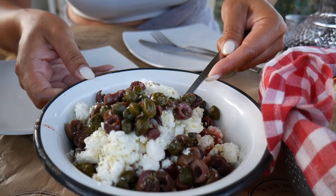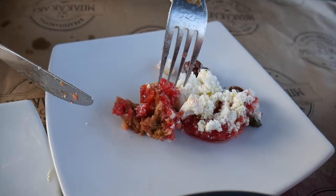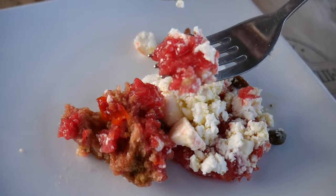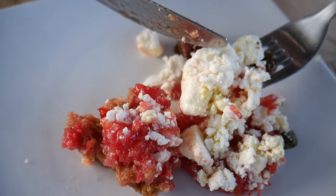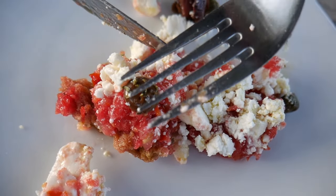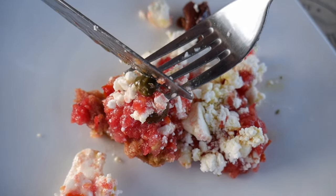This is a salad with tomato, oven bread, feta cheese, capers, and olives. Got the oven bread. They call this rusks here. And then this tomato that's like freshly grated tomato with possibly garlic and maybe some olive oil. Feta, the kalamata olives, and capers. This is everything I love in one bite. Food made for a Greek island where you go to the beach every day.